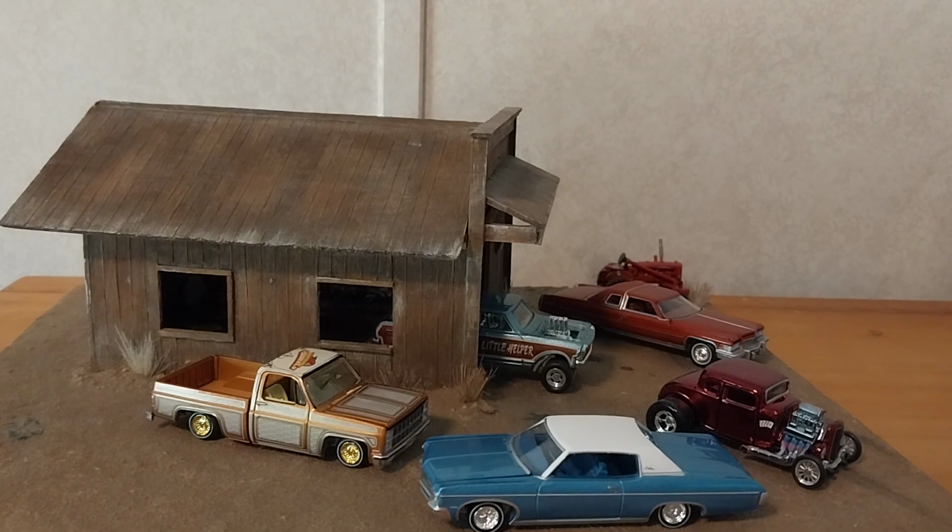I'm not going to be unboxing those two because those are not going to be permanent fixtures in my collection, but the Monty will be, so we'll be unboxing that one for you guys.